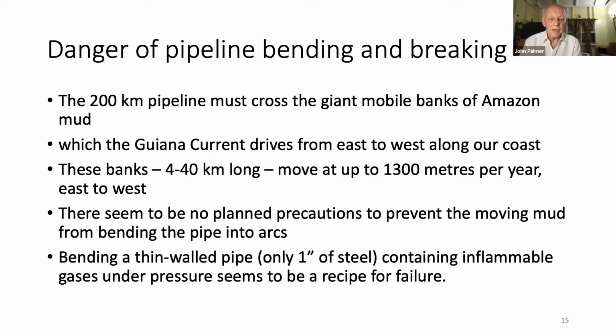Now, if you're just going to lay the pipe on top of the mud or in a little shallow trench, surely the mud is going to be bending the pipe into arcs. It's a bit like, if you stand on the seawall and look at the pin seines of the fishermen, the current moves those fishing nets into arcs. And it seems to me that this long, unanchored pipeline is also likely to be bent into arcs.